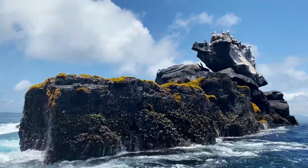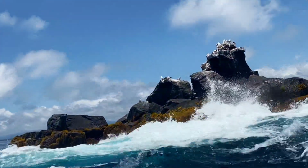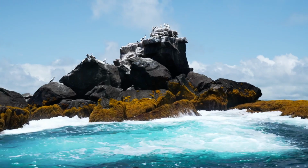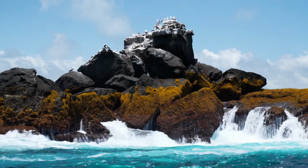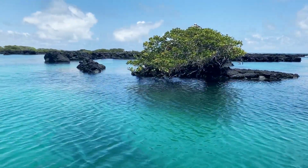This rock is called La Union, which used to be really important for sailors back in the day. But now it's just covered in blue-footed boobies, and there's this really pretty light blue water everywhere. This side is so special because when the waves splash on the rocks, those are formed the falls. It was really sunny, so we tried not to get totally sunburned.